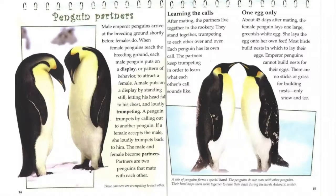Learning the calls. After mating, the partners live together in the rookery. They stand together, trumpeting to each other over and over. Each penguin has its own call. The partners keep trumpeting in order to learn what each other's call sounds like.